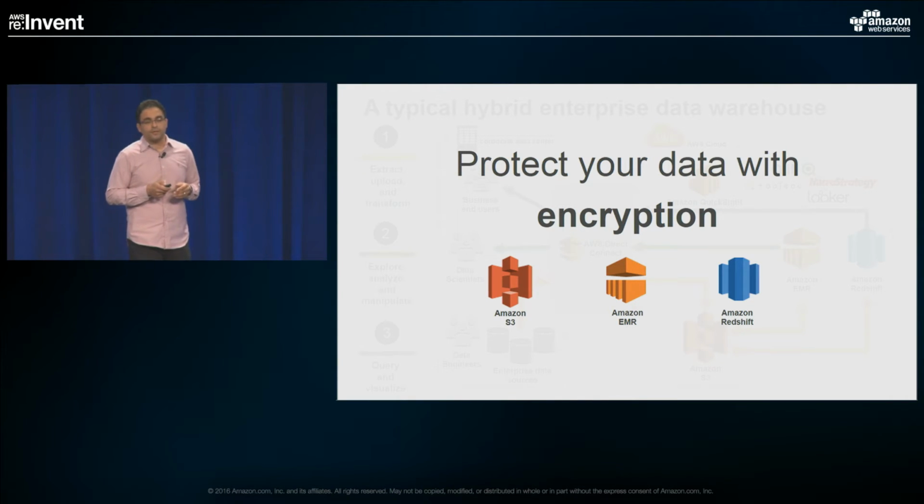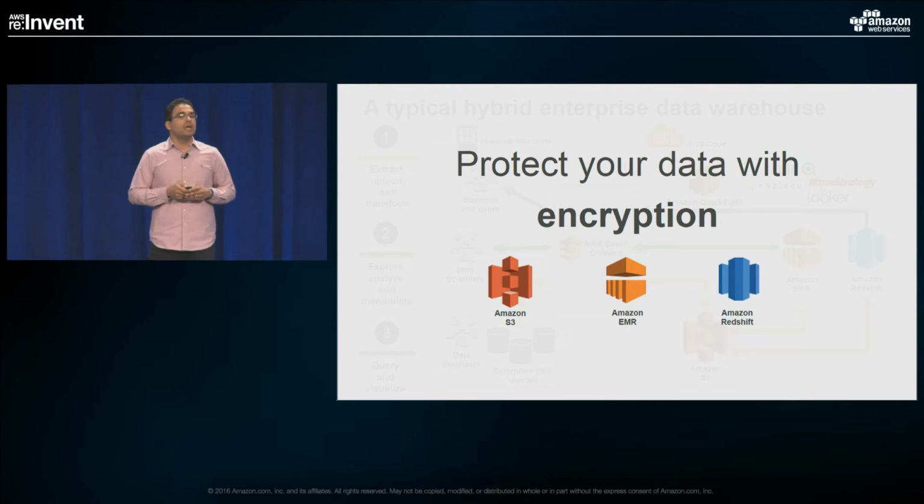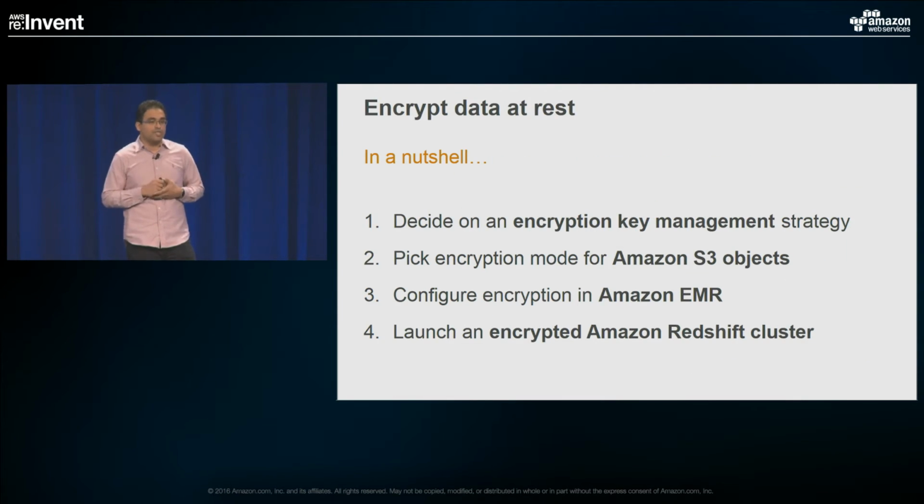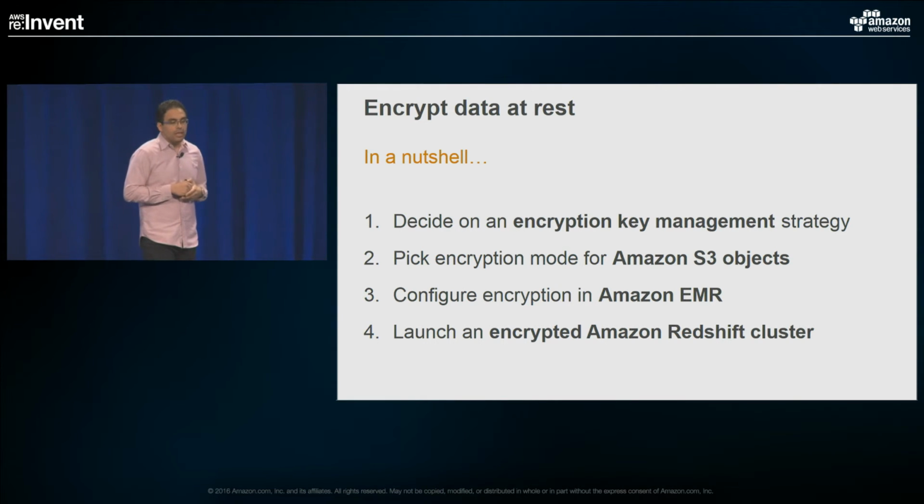And that is why our first step to implementing encryption in the hybrid enterprise data warehouse is deciding on an encryption key management strategy. After that, we can proceed to pick an encryption mode for Amazon S3. We can then configure encryption on Amazon EMR, and then launch an encrypted Redshift cluster.